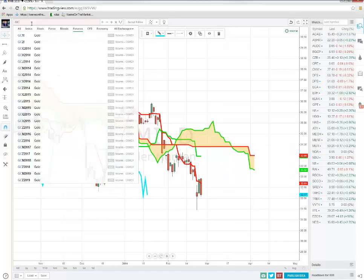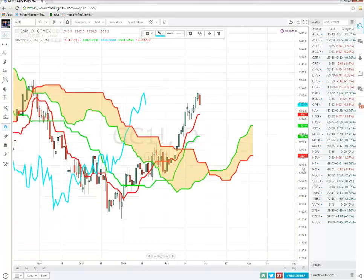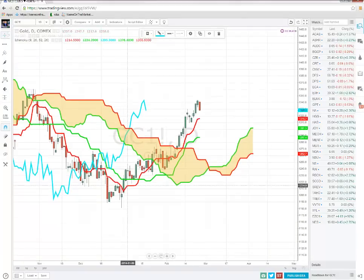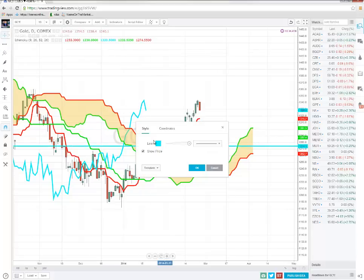They always ask me about the stock market at the gym whenever I'm there. They asked me about gold. I said, I actually don't have an opinion on gold, but technically it looks strong. It broke the cloud to the upside. Technically, gold, you can play it one of 2 ways. You can be long it or you can be flat it.